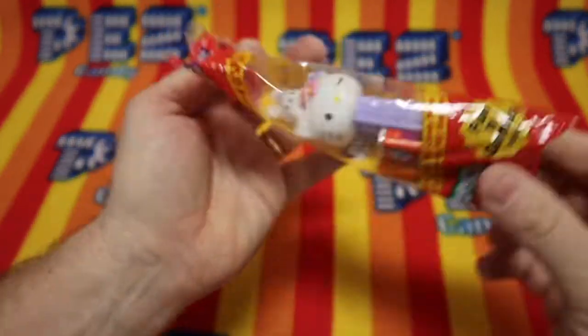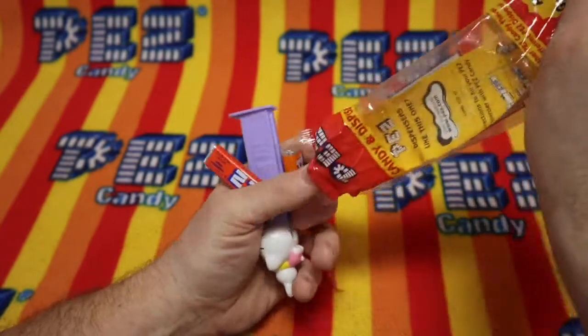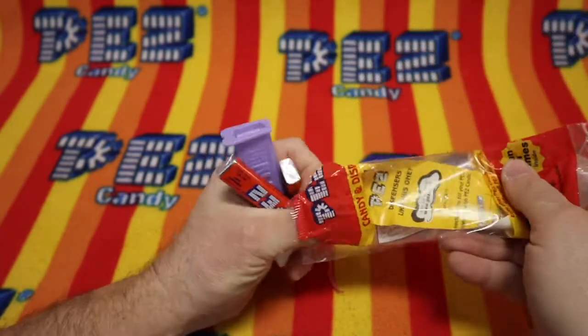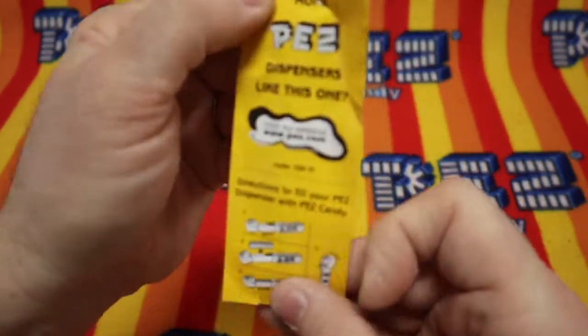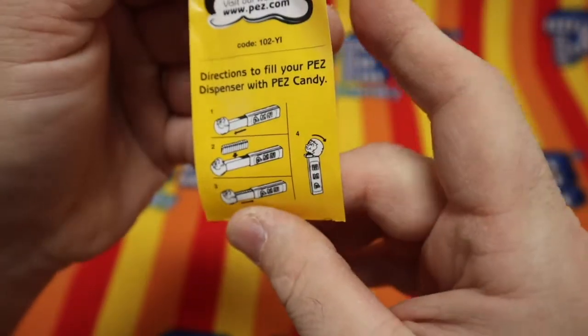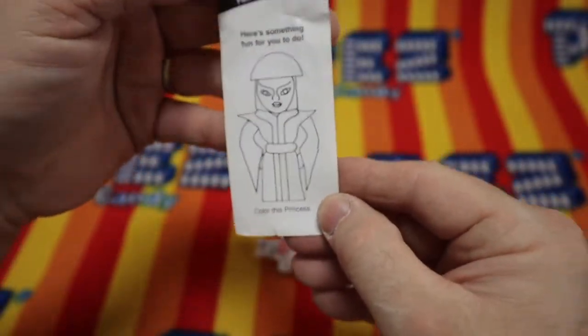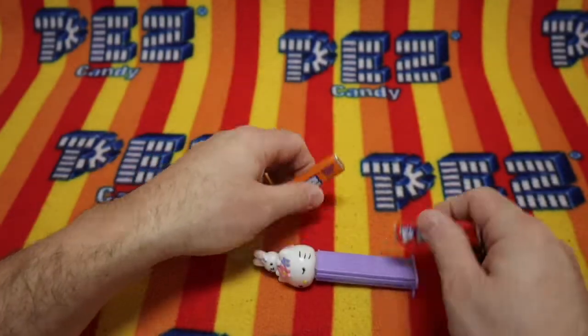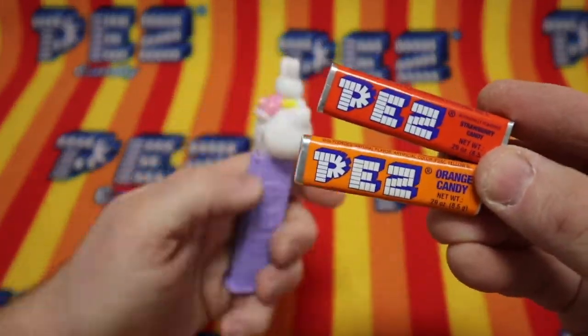Let's see what comes with this dispenser. Pez dispensers like this one. Directions to fill your dispenser with candy. Here's something for you to do. Color this princess. Okay. This comes with strawberry and orange candy.